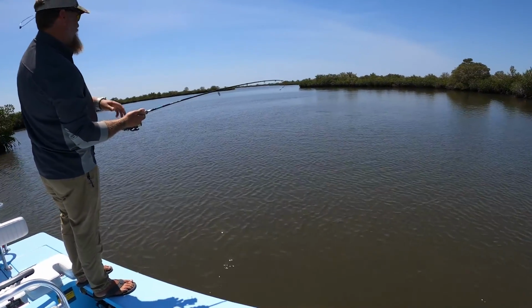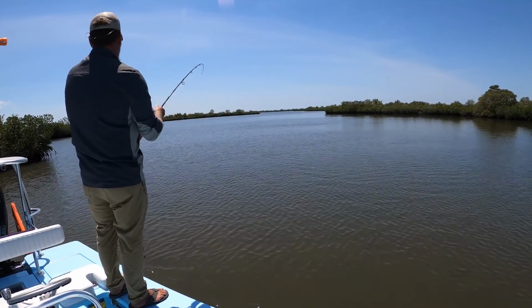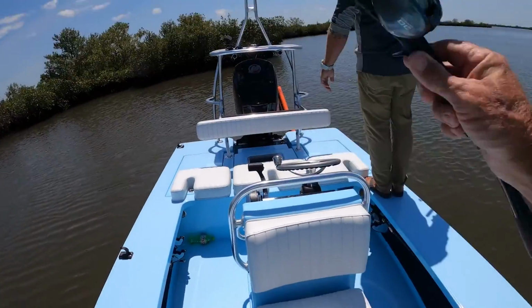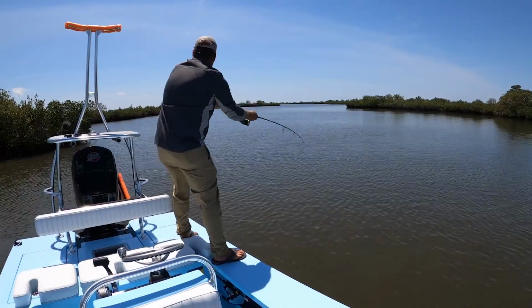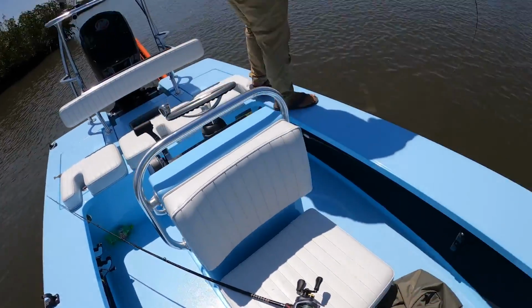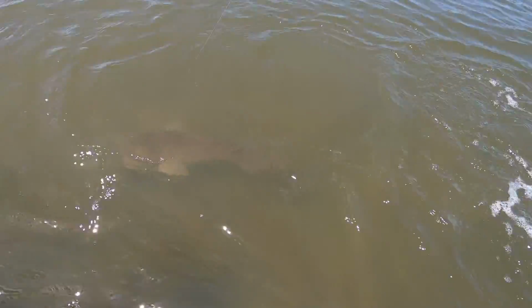I'm gonna have to put it down so I don't let this fish get around this point. You just have to negotiate the... I'm just gonna let him go. Reel down all the way to the water. That way you got control. Whew! That was close, dude. This is like a 3-foot-long redfish. Wow.